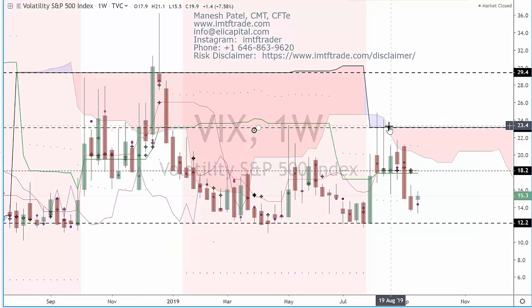Here's the VIX. Remember, the VIX is inversely related to the stock market. So if the VIX goes up, markets go down, and so forth. We marked out the support here and the major resistance here, which is on a weekly time frame for this chart. Here is the resistance. It's a little off from what we normally have, and that's the reason why it's been holding here.